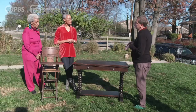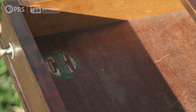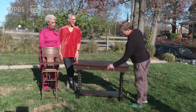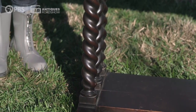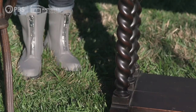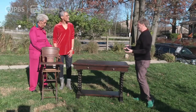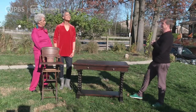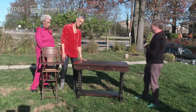Oh, goodness. There's a label inside the table drawer. Oh, it says Wolverine Manufacturing Company, Detroit, Michigan. Look at us. And your table has a leg on it, which we called the barley twist leg. There was a type of candy in the 19th century called barley sugar. This twisted piece of candy resembles the leg, and so that's where the barley twist name comes from. Look at that! Oh my God, that's exactly why we kept this table. Because it's food related.